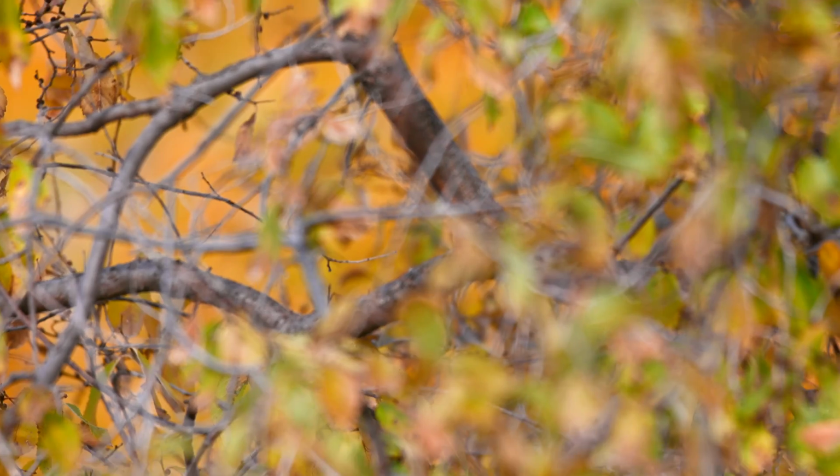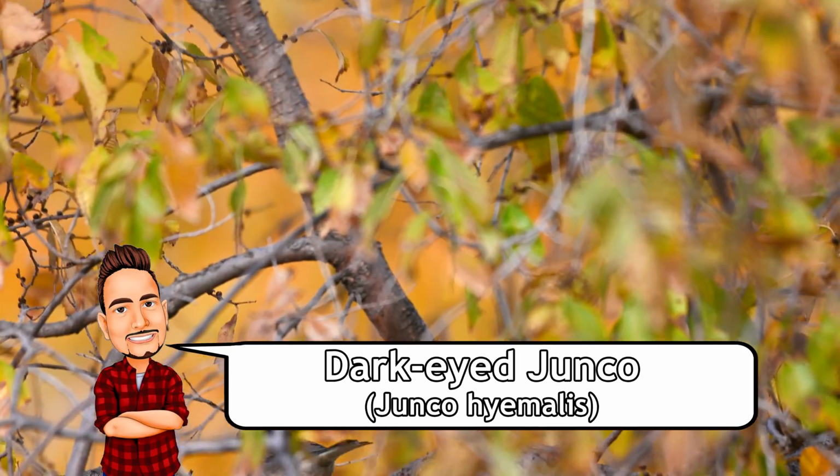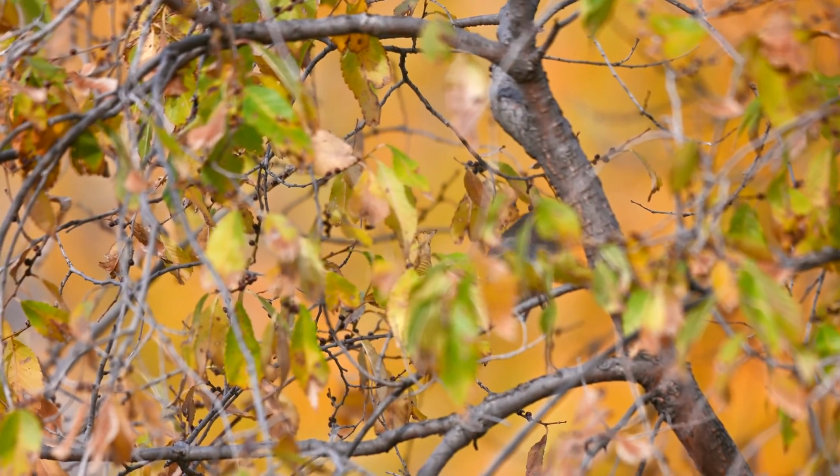But there's a technique called pishing, which sometimes works. It's where you make a pish, pish, pish sound. It can make the birds kind of inquisitive and make them come out. It works better on some species than others. Let's give it a try. Pish, pish, pish. Actually seems to be quite effective with this guy.